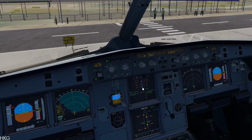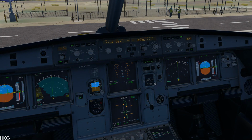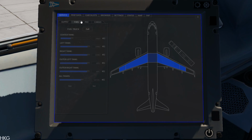It's in a bit of a turnaround state at the moment, as you can see. Obviously we just landed not too long ago from Manchester. And clear the clocks actually, it's a good point, should have done that. First things first, let's go and sort the load out. We'll call a fuel truck, and we are planning on taking 15.5 tonnes of fuel, which is quite a lot.